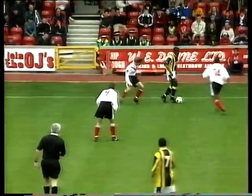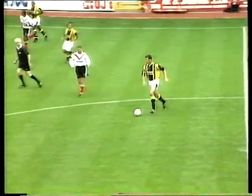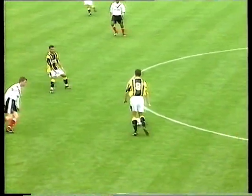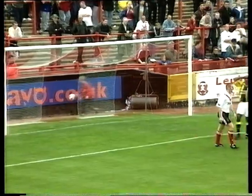Herrera. Herrera again. Well, keeping possession well here, Torquay. Healy. Well, he's beaten the offside trap. There's going to be a chance for 2. Little chip. Oh, he's put it wide.